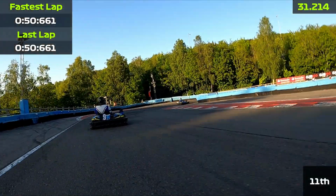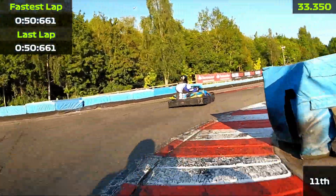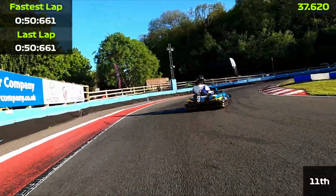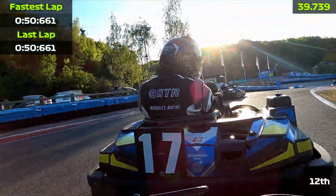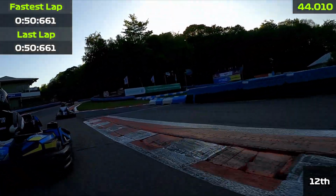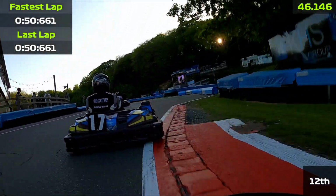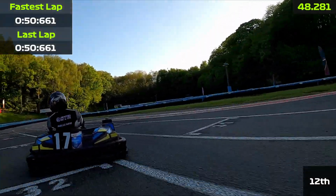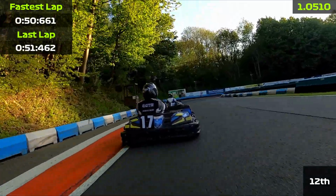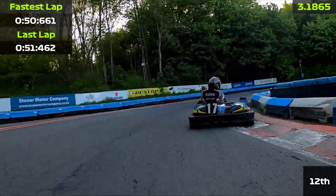So we're still in 11th here, and as we come around the bottom section of the track into Garda, I do run myself a little bit wide here to allow the driver up the inside. So he goes back through into 11th position and we're back down into 12th again. So trying to get my head down and make a clean overtake on him once more, rather than making a little bit of a clumsy one. And in the spirit of fair play, we just want to get some good overtakes in. We don't want to be a dirty driver. So we're down in 12th once again.